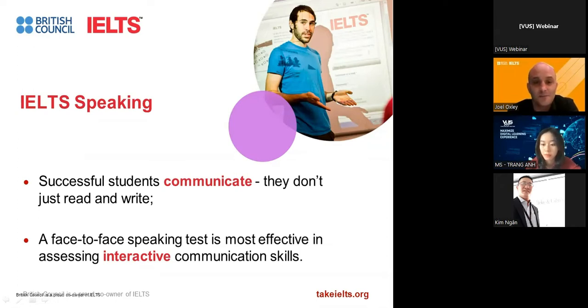So basically, what this is saying is like when you have a conversation with the examiner in IELTS, you're communicating with them. You're not just remembering things and then regurgitating them. You're listening to the examiner and you're responding to his questions. This is going to become clear as I go through the slides, okay, why this is important. And I've linked this into a lot of the top tips.